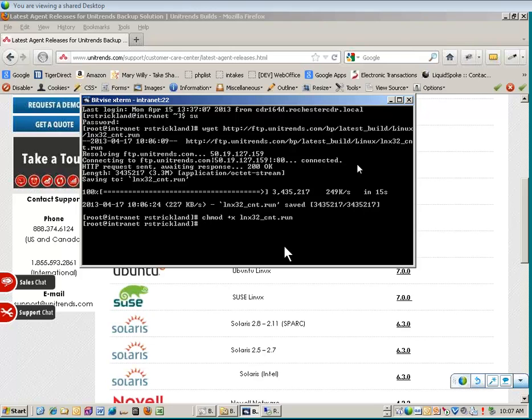There you go. And then we'll just run that file, so just /, and then LNX32. And once again, you should be able to tab complete it. There you go. And press enter. Enter? Yep.